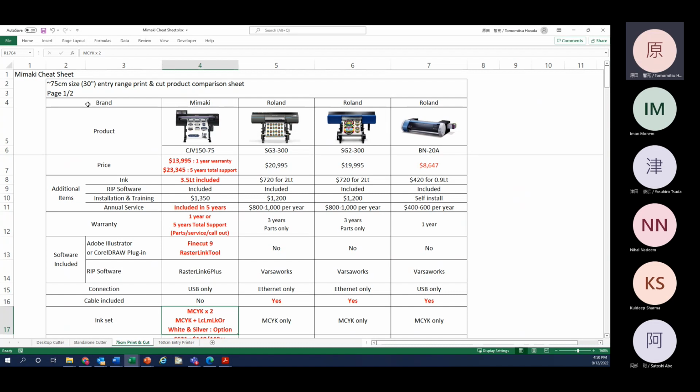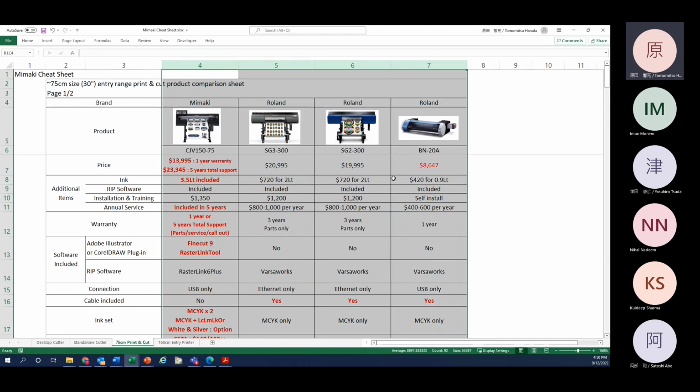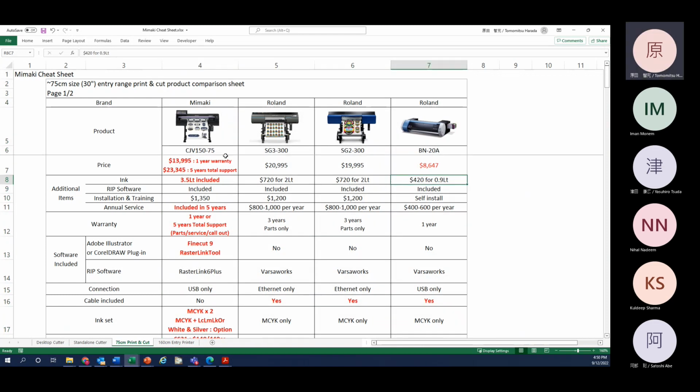This is for products less than 75 centimeters wide, the entry range print and cut product comparison sheet. Those are the main four players, the main four products in this industry. Mimaki has one. Our competitor has two close to identical, one of which is obsolete, and one is a new release this year. And this is the one that's famous as an entry machine. This is a 50 centimeter print and cut desktop with eco solvent.